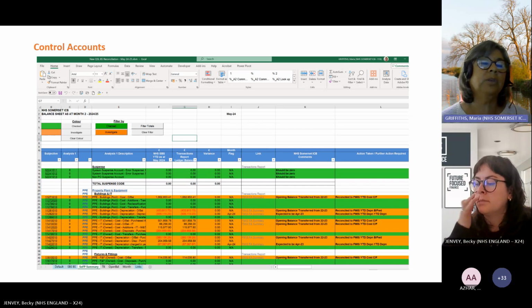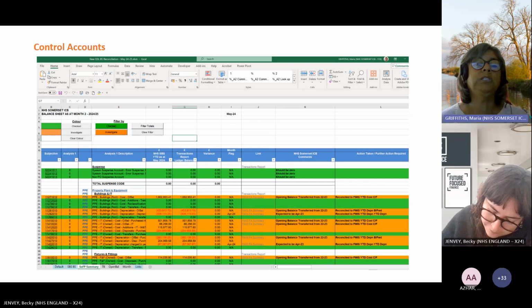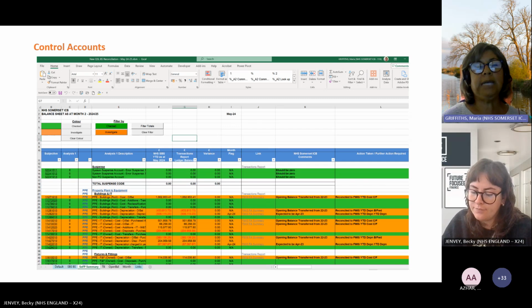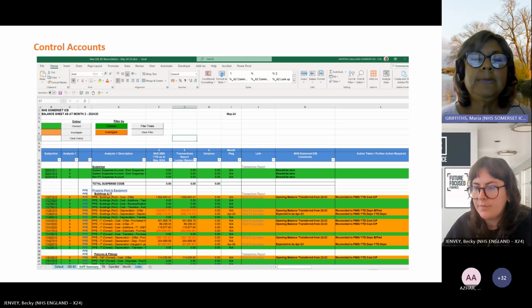We just color each line for each subjective. Say, if it's green, the transactions are correct. If it's orange, there's a query, or there are some things that need to be investigated. But all this coloring is done by using the macro and the formulas. So this is our more automated control accounts spreadsheet. And next slide, please.